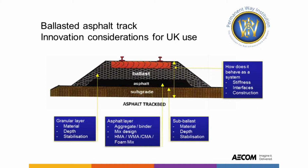So if we're bringing a new track to the UK market, we've got an opportunity to innovate with this whole track form. And there's various areas we can start to look at. We can start to look at the granular layer. So what type of material will that granular be made of? What depth? Can that material be stabilised?